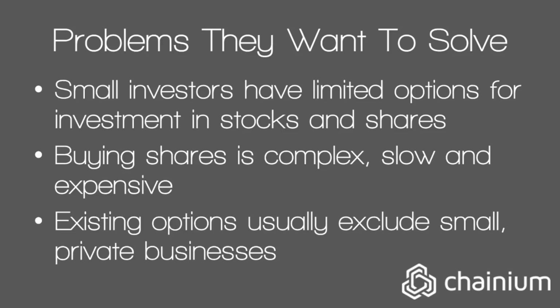But as well, the other problem here is if you are looking to buy equity in small companies, existing options usually exclude the small private businesses, so you can't buy into them anyway. As small businesses don't have access to raising capital in this manner, it's impossible for investors, individual investors, to put money in exchange for equity into these small private businesses. So Chainium want to solve that problem.